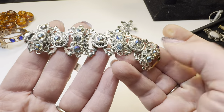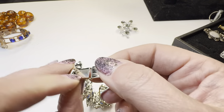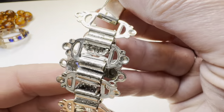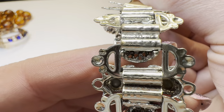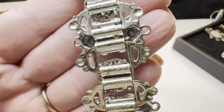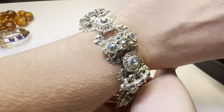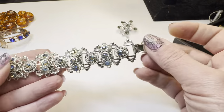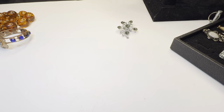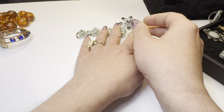Check out this bracelet. Weirdly, there is not a mark on this. There is no maker's mark that I could find anywhere on this bracelet. Now, I did not Google image anything, so I think maybe after I'm done with this, I'm going to Google image some of these, because there's a lot of unmarked pieces. But look at that, with the AB stones and that filigree. It's so gorgeous. And this bracelet measures 6.5 inches flat. Isn't that pretty? Gorgeous.